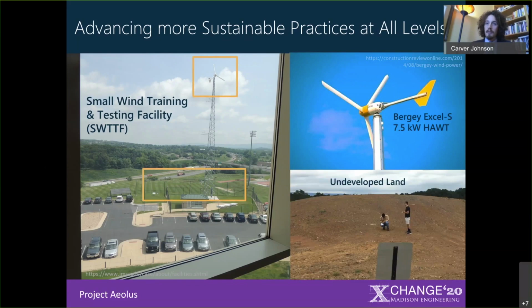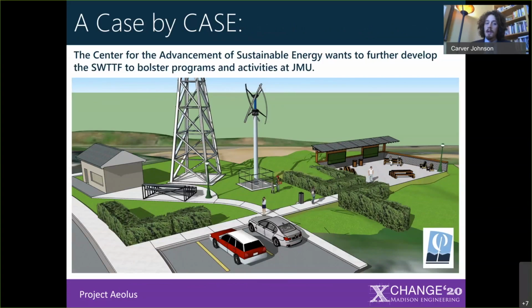So, CASE Executive Director Dr. Jonathan Miles and Wind for Schools Program Director Remy Pangel wanted to expand the infrastructure of the small wind training and testing facility. They've expressed high-level interest in the installation of a second turbine for the purpose of comparative analysis tests. And additionally, they've expressed the current infrastructure of the space inhibits the JMU community accessing the space and does not possess adequate features conducive to a learning atmosphere.